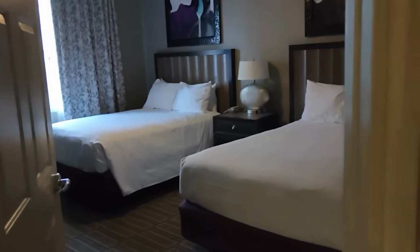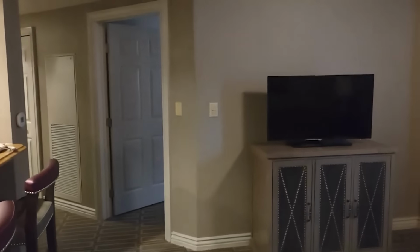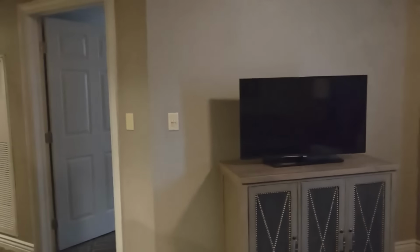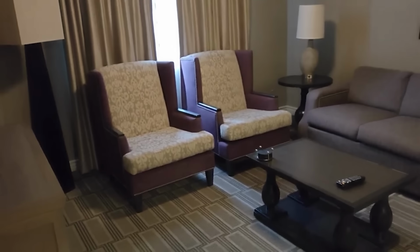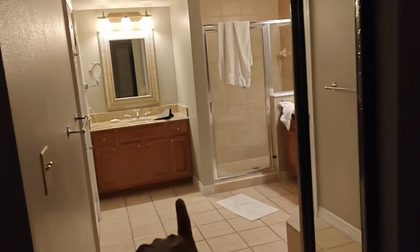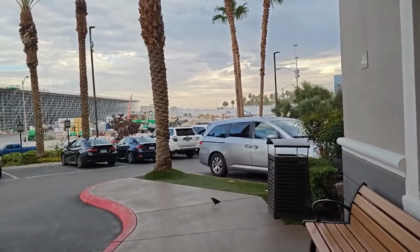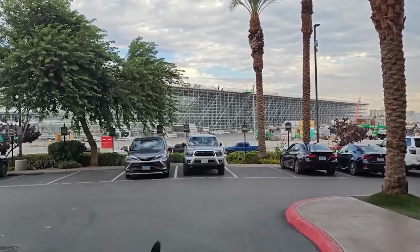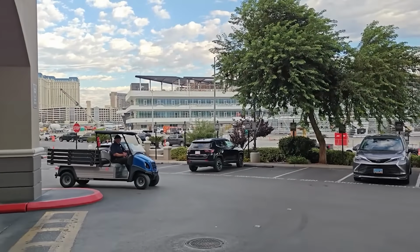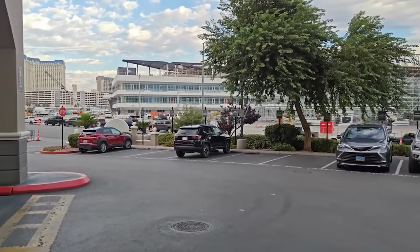The suites here are casually styled but spacious, ranging from 1 to 2 bedrooms. They come equipped with handy amenities like free Wi-Fi, flat-screen TVs, and kitchenettes. Many suites also feature pull-out sofas and washer and dryers. And if you're into a little extra luxury, some suites even have whirlpool tubs. And you won't have to worry about parking or getting to the Strip because the parking and area shuttle are free, saving you headache and a few bucks on transportation.